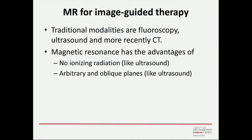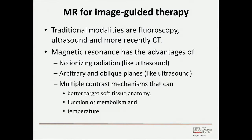Another advantage of MR, like ultrasound, is you can image oblique planes, any arbitrary double oblique, so you can image exactly where you want to see. And there are multiple contrast mechanisms, so if we're looking at soft tissue anatomy, or as I mentioned, we can start folding in these functional properties, whether it's vascular properties, or maybe, I'll show you a little bit later, some other kinds of functional. And then we can also measure temperature, in fact, with MR. So as we start looking at some potential MR-guided thermal therapies, this was a big advantage.